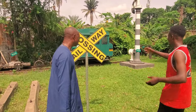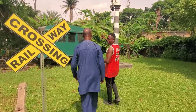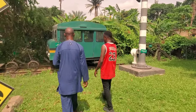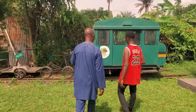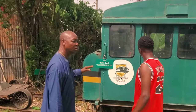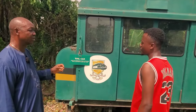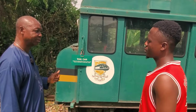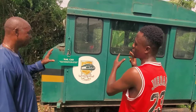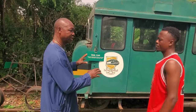I guess this is the rail box, or the rail car, used in those days. It was used for checking the tracks and all the signal equipment along the rail line. This was for the staff to check the rail lines.